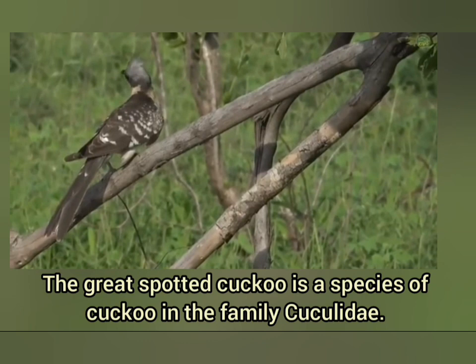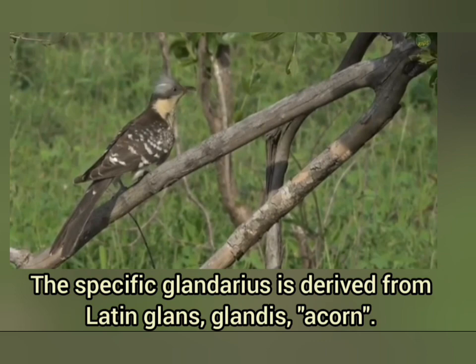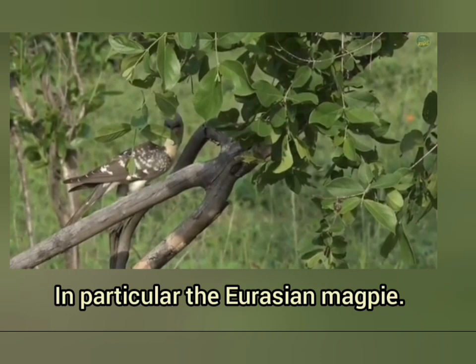The great spotted cuckoo is a species of cuckoo in the family Cuculidae. The genus name Clamator is Latin for shouter, from clamare, to shout. The specific name glandarius is derived from Latin glans, glandes, acorn. It is widely spread throughout Africa and the Mediterranean basin. It is a brood parasite that lays its eggs in the nests of corvids, in particular the Eurasian magpie.